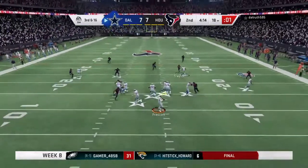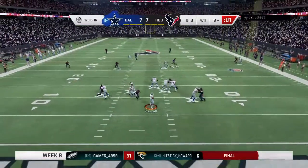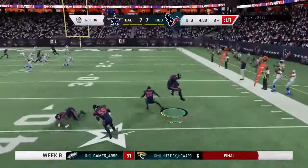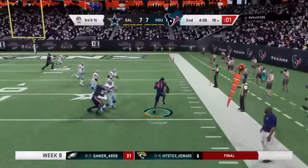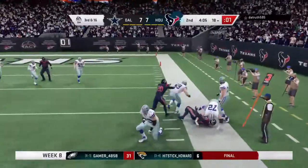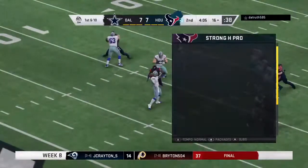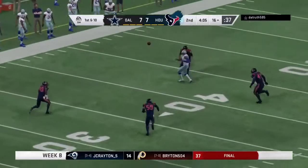They just get the play off. Now Prescott. It's intercepted. Zach Cunningham with a pick. And they will finally stop him, but a great return. Gets that football all the way down to the 16-yard line.